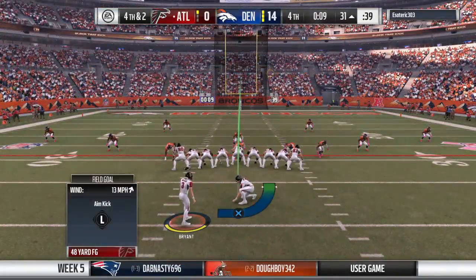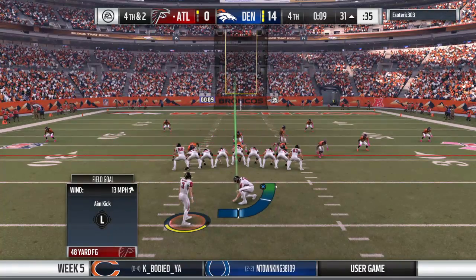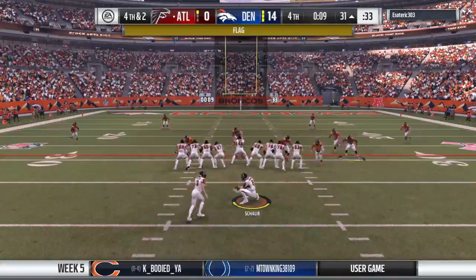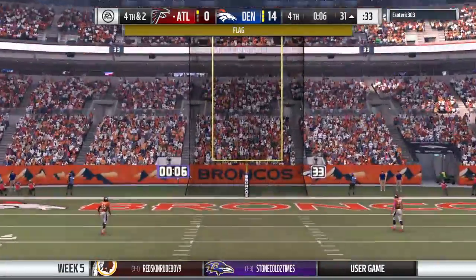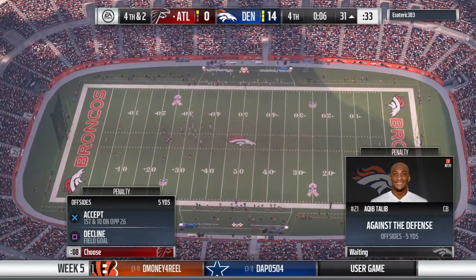But I don't know if I would be daunted by them stopping me on one run. This drive has gone pretty well. I could come right back at them. Well, we looked at each other right when he flinched. We knew that that flag was coming. Yeah, offsides, easy call, mark off the 5, and keep it moving.